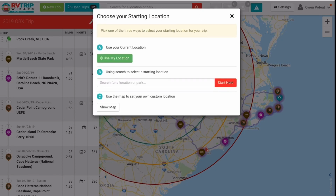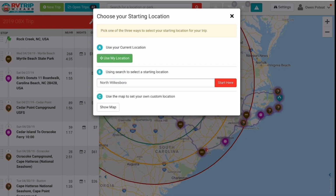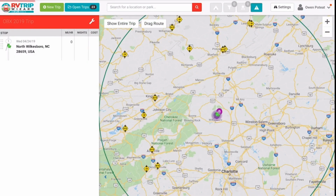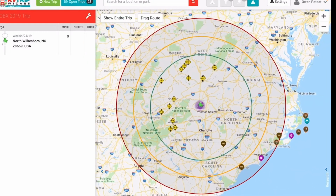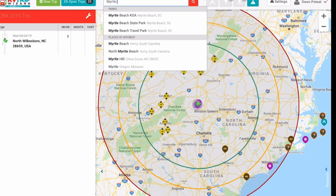Click on create. For the location, you can probably just use your My Location, but we'll type in the zip code for our hometown, which is North Wilkesboro, North Carolina, and select that. And that'll give us a start point. One of the features we really like are the 3 concentric circles, which represent how far you can drive on a normal day, and you set those up in your preferences. As you can see from here, we can make it all the way to Wilmington, or we can make it down to Myrtle Beach. That's where we're going to go.